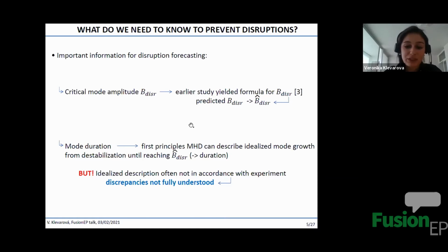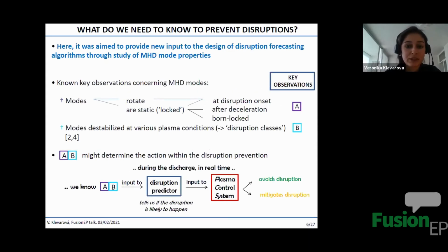In principle, the MHD theory can describe destabilization and mode growth in an idealized way. So this is the way that we can actually get an estimate of the mode duration. So we would follow the mode destabilization and growing until it reaches the disruptive scaled amplitude, let's say. But the problem is, as we will see, that the idealized description is often not in accordance with the experiments. And the problem is, furthermore, that the discrepancies are not fully understood. So in this work, it was aimed to provide new insight to the design of disruption forecasting and prevention algorithms. And what we wanted to do is to do this through the study of the MHD mode properties.